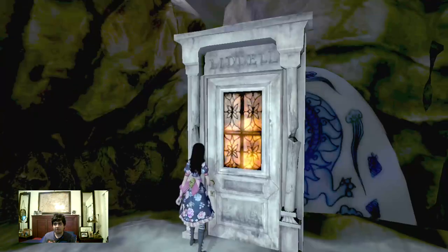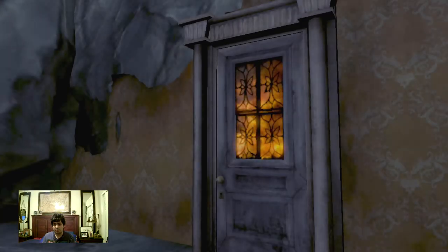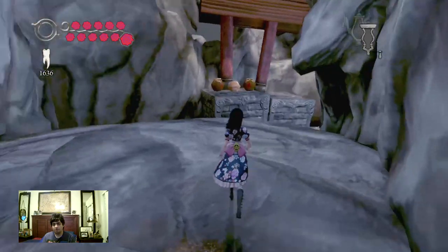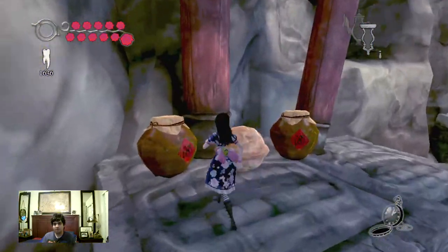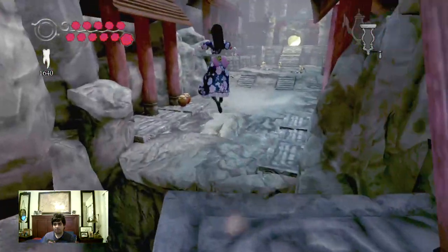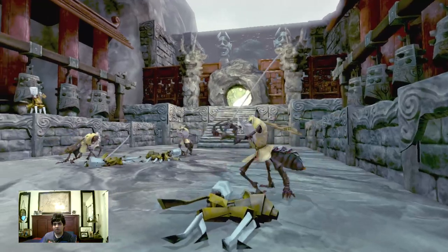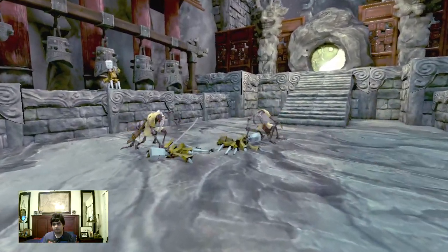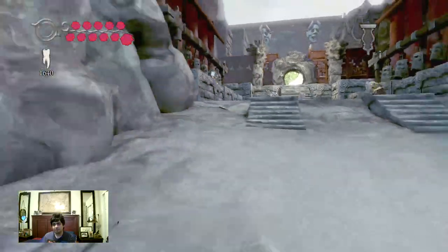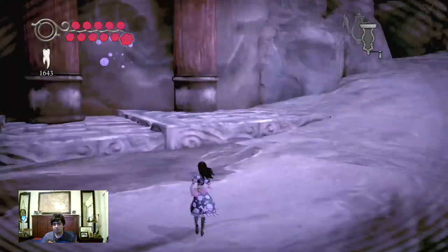Oh, we're gonna go in there and interact. Alright. Jump over there. Oh, look! A pit! A peach pit! We got samurai wasps beating the living daylights out of the origami ants. Whoa, that's harsh if you ask me. And brutal.